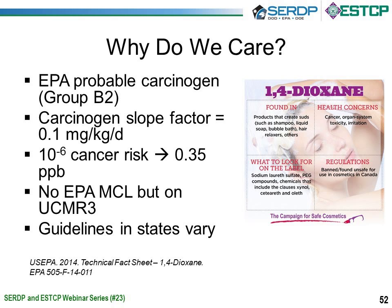They're researching the extent of the impact. But some states have MCLs, and the guidelines in states vary quite a bit. But the dioxane that's present in water and in soil is only part of the picture. We also know that dioxane is present in cosmetics.